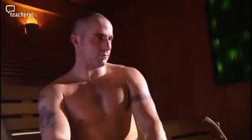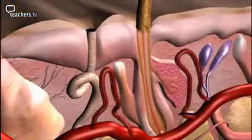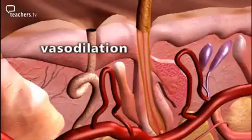Now let's examine what happens when a cell is exposed to too much heat. If the body's temperature is increased, heat-sensitive cells detect this change. The capillaries dilate, resulting in a greatly increased blood flow to the skin. This is termed vasodilation, and heat is thus lost to the environment.